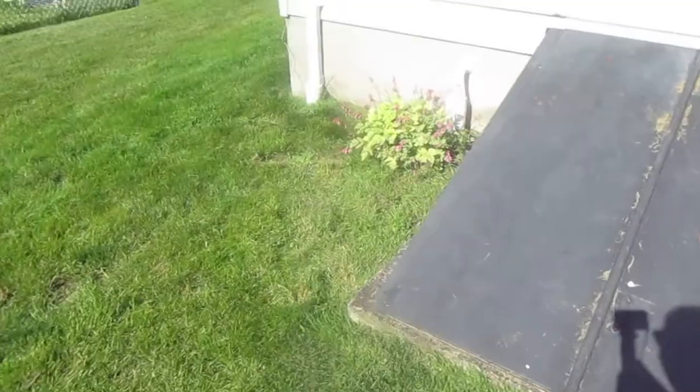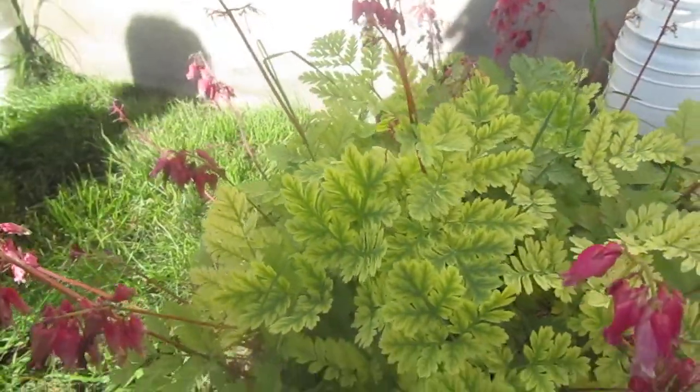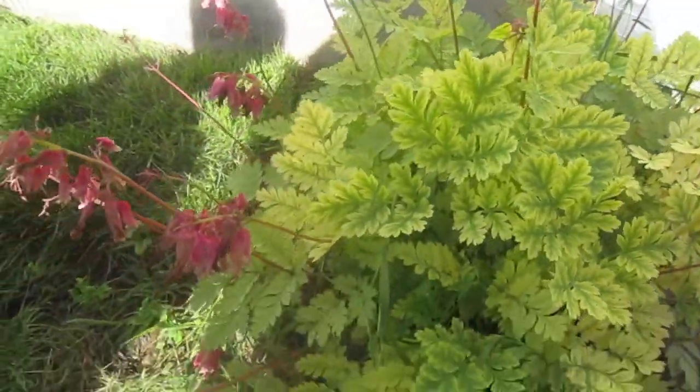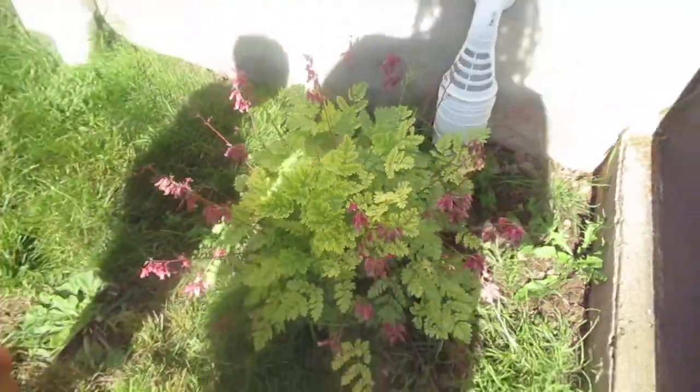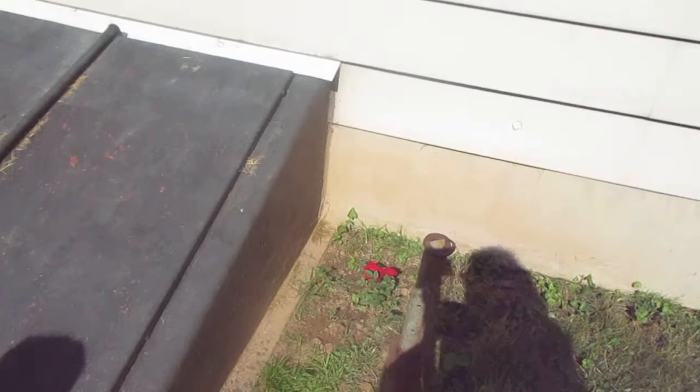We got a bleeding heart back here. And this has got like pretty veining on the foliage. All of them are gonna die. Got a little rose back here. I can't see it because of her shadow.